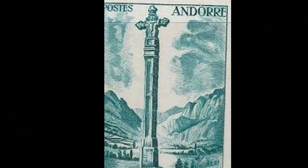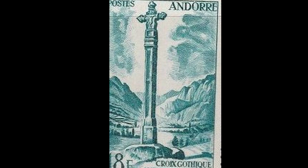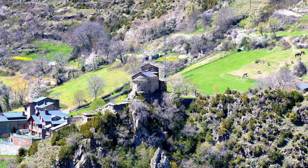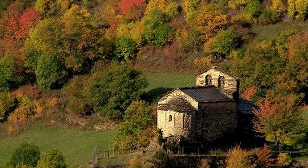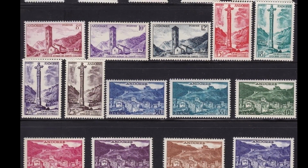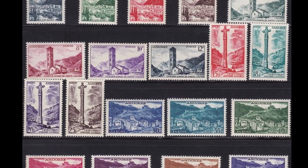The third, the Gothic cross, built during the Middle Ages, is tens of meters high. The fourth, the village of Les Bons, located in the center of the nation, is home to just over 1,200 inhabitants, and has a spectacular landscape around the town. Today, if you own a complete set of one of these 4 symbols, it is worth around $110 in the collector's market.